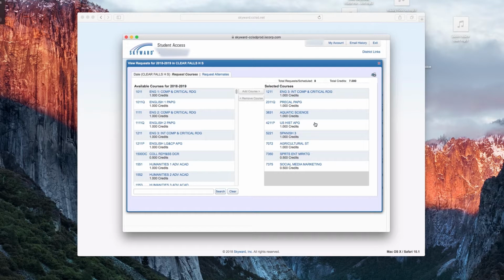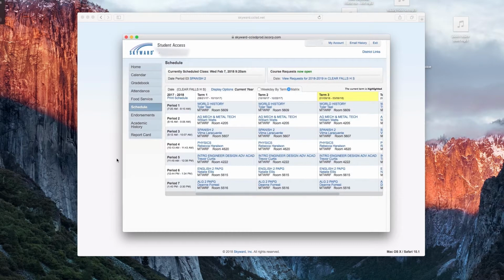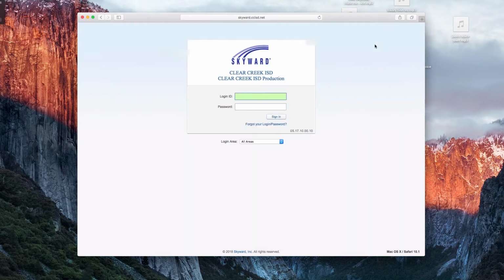So anything you want to take off, you simply highlight, and then hit this remove course. When you're done, click the X and you're good to go. When you're done entering all that, exit out of your Skyward accounts and you're good to go.